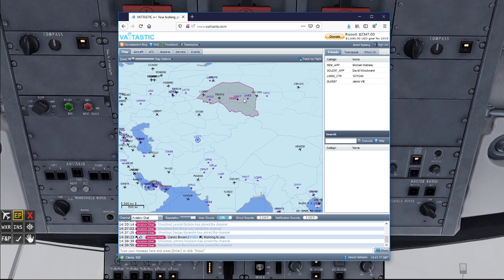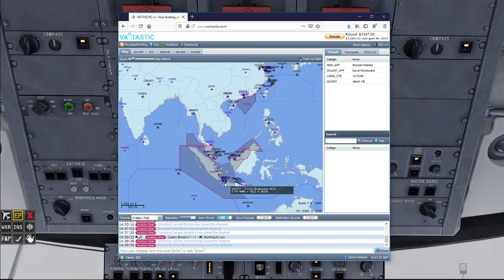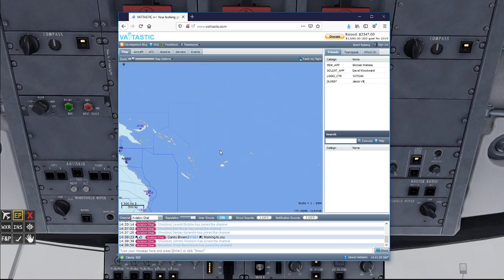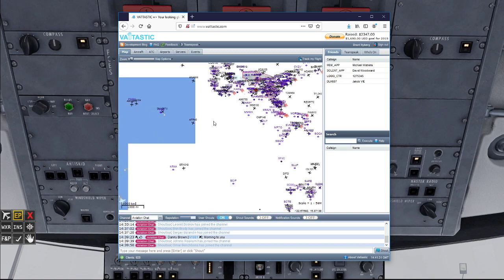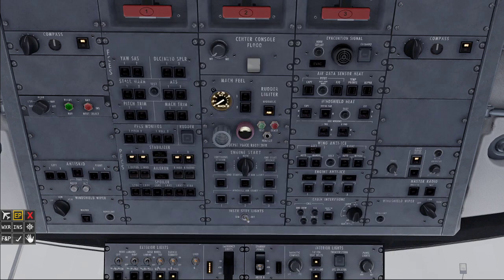Ooh, is this someplace in Russia here? The Russian Federation has a little ATC. Yeah, some good stuff going on here as well. And nothing in the Australian area, but you've got a few spots here that you can go fly if you want today. Of course, we'd love to have you tail along with us too if you want.